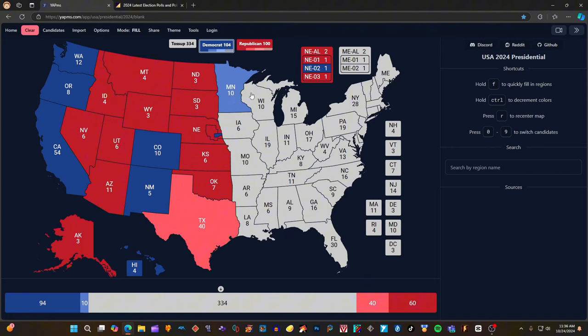Wisconsin with 10 electoral votes and Michigan with 15 electoral votes. According to realclearpolling.com, in Wisconsin, Trump has a 0.2 lead, giving him the 10 electoral votes in Wisconsin, making it red for Donald J. Trump. Michigan, according to realclearpolling.com, has Trump in the lead by 0.2, making Michigan red for Donald J. Trump.